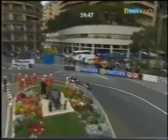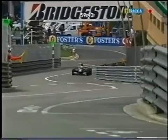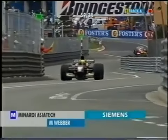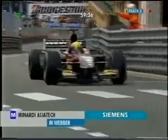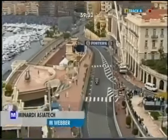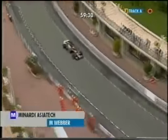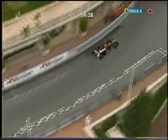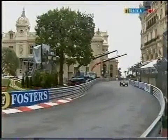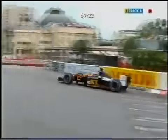Well, the green light has come on at the end of the pit lane, and the first session does indeed get underway. And I have to say, I'm really looking forward to this weekend and our coverage here on F1 Digital Plus. Monaco always, as you see as we look down the hill from the Casino Square area, is a unique track nowadays in Formula One. It is the only street circuit.